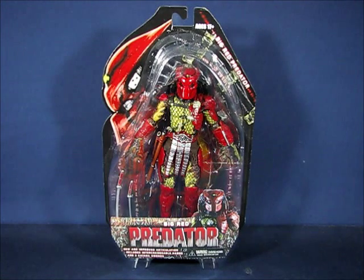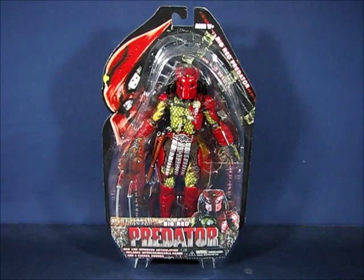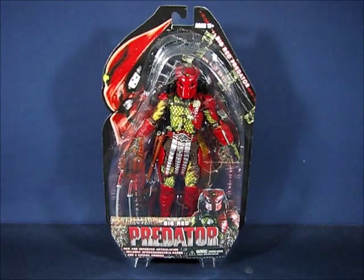Hey there folks, today I'd like to take a casual peek into the Predator Big Red action figure set by NECA. I believe this set is part of Series 7 of the Predator line and was first available at the end of 2012 and the beginning of 2013. I got this set at a Toys R Us and paid about $18 for this set.